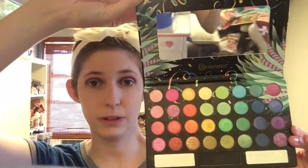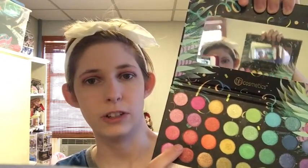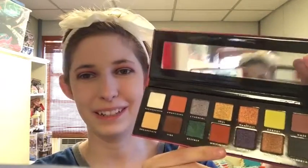Next, I'm going into the BH Cosmetics Take Me Back to Brazil Rio Edition palette. So this one, they're all shimmers, which I like this one better, but you definitely still have to build a lot of these up. So first, I'm going to go into, actually no, that's a lie. I want to do the white first. Told you, I have no idea what I'm doing. Going back into this palette, and I'm going to go for the shimmery white called Phenomenon.